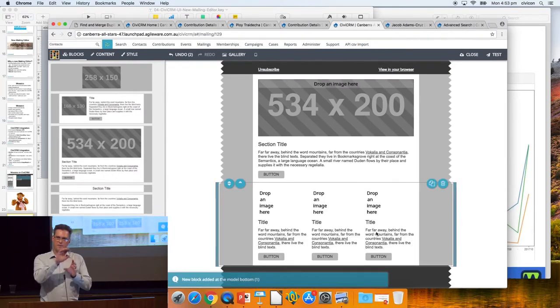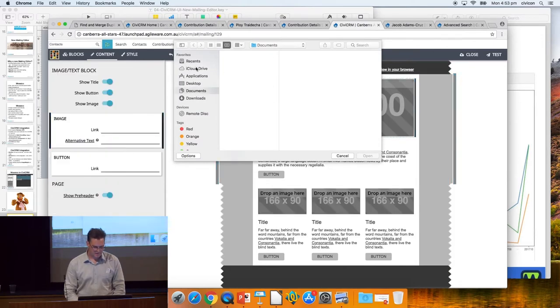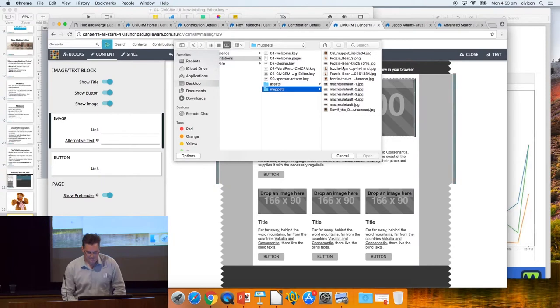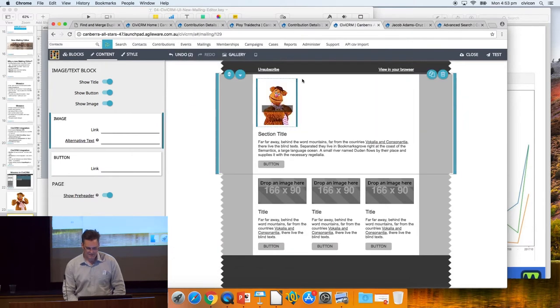Here are a set of elements you can use, and then they can just build their design as they want. So I'll click on upload and go to desktop, Presentations, Muppets. There we go.